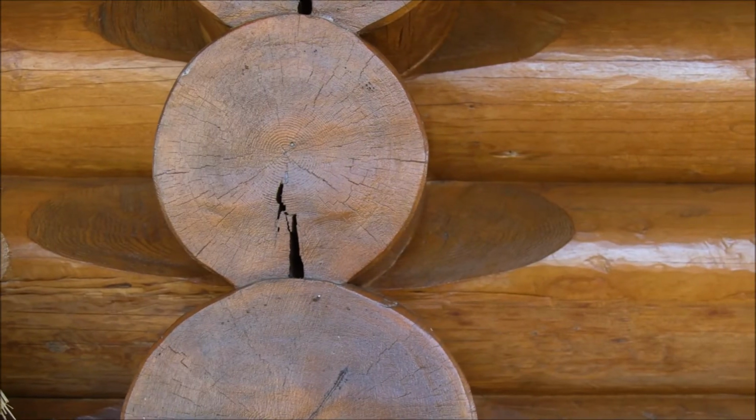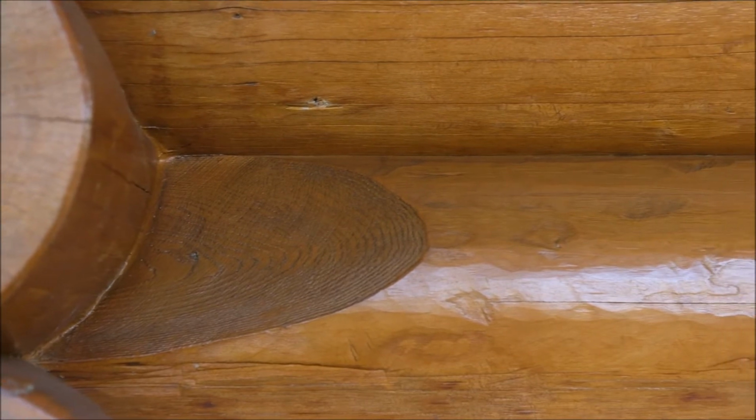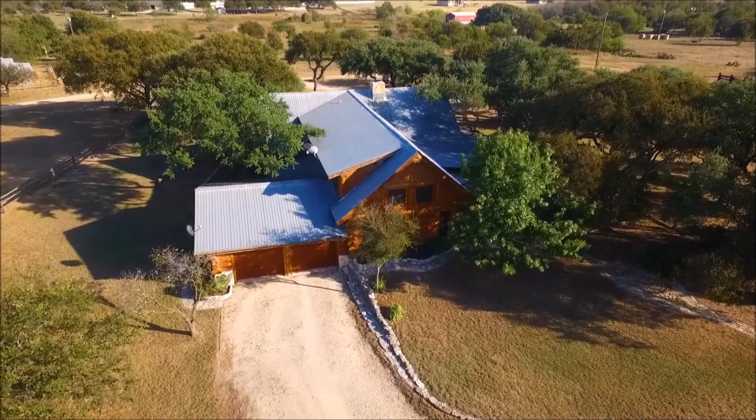The most important product on a log home, I believe, is the sealant that is the last thing. It's like your wax on a car. And I did that with a brush, and that has held up very, very well. And therefore the caulk has held up, the stain has held up. Everything about the log exterior-wise has held up very well.